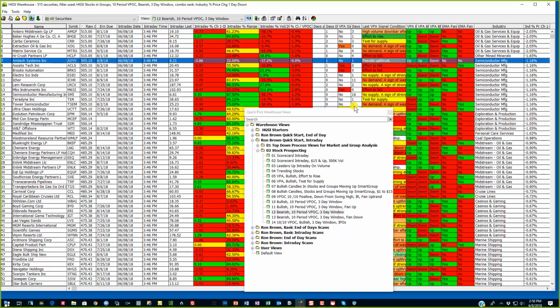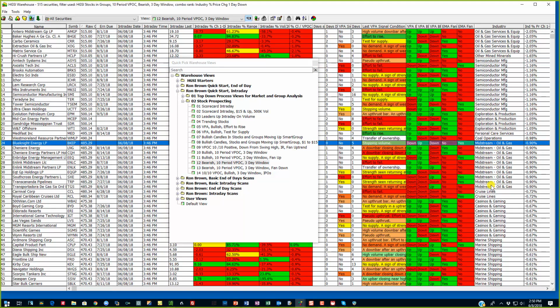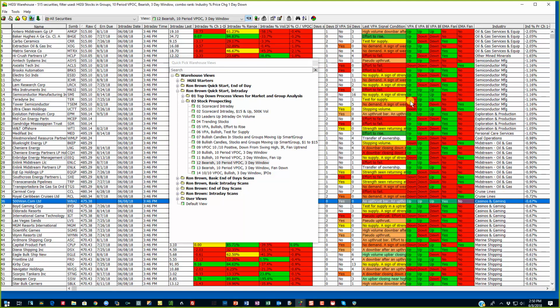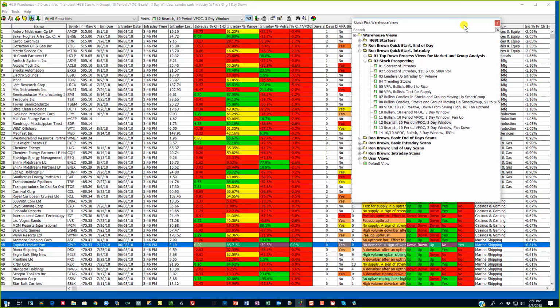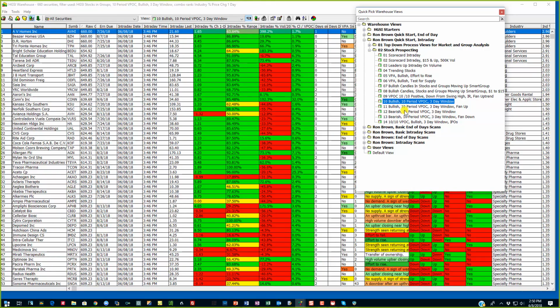And look at this. Semiconductor manufacturing's down. Exploration and production's down. A lot of oil stocks are down. Casino and gaming stocks are down. Marine shipping is down today too. Not too much, but this just gives you a quick read of where the bearish stocks are, which have also had a negative volume point of control to the downside. So you can just flip back and forth.